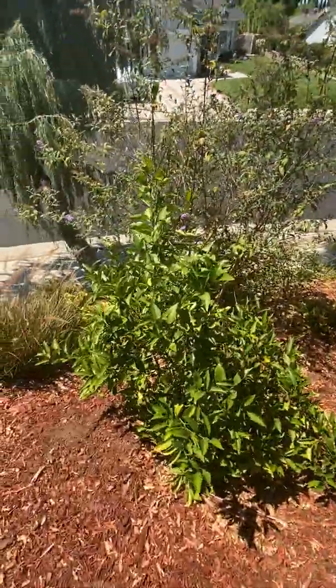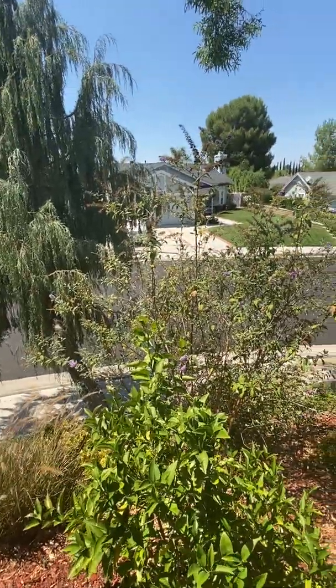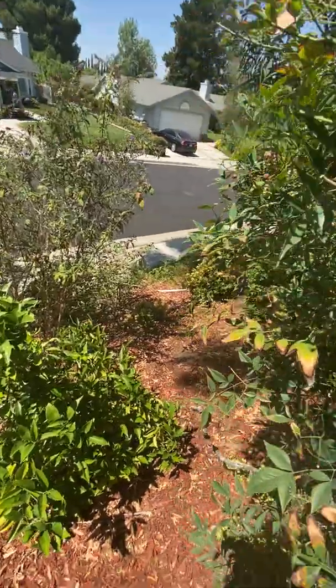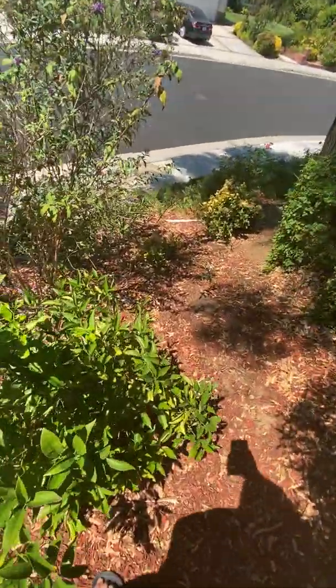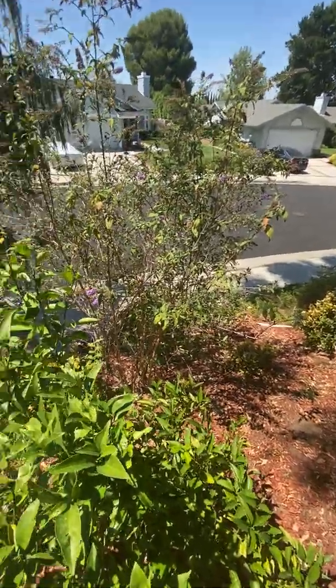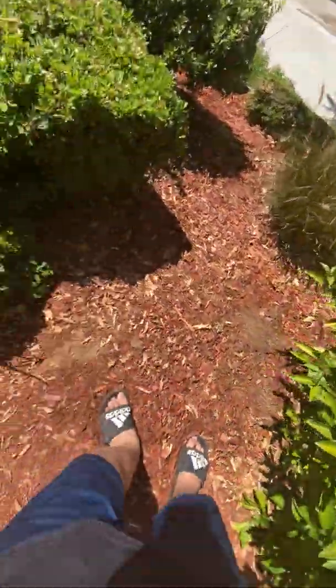So here's an orange tree. There's a butterfly bush. It's out of bloom, as you can tell. Still a few blooms left. So I gotta be careful every time I go up this hill and down the hill, because sometimes I fall. So I gotta be a little careful.